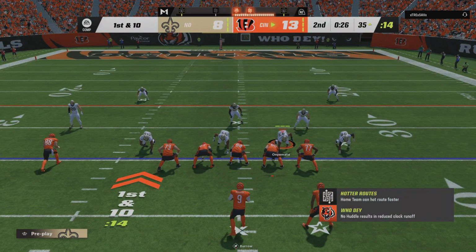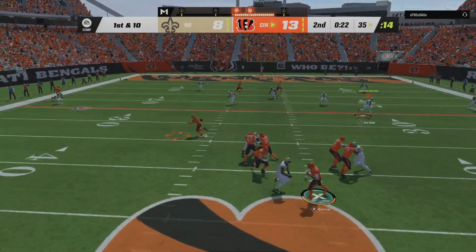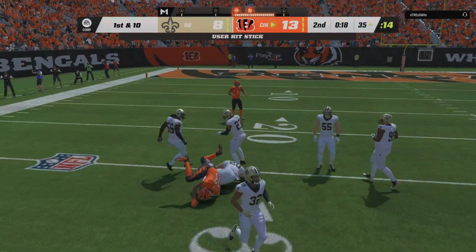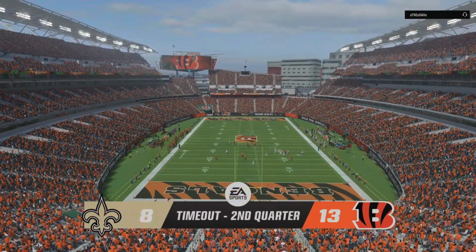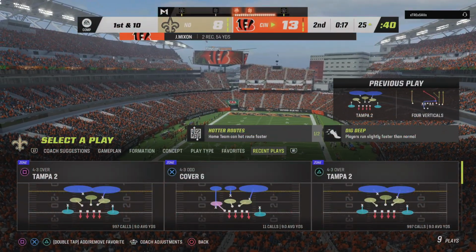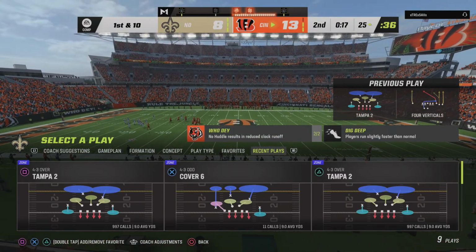So that changes things a bit. Here's a 1st and 10 all the way down at the 35. Dumps it off to Mixon, and he's going to get this down near the 25. Now the Bengals going to use the first of their timeouts as they'll stop it with 17 seconds to go in this first half of action.